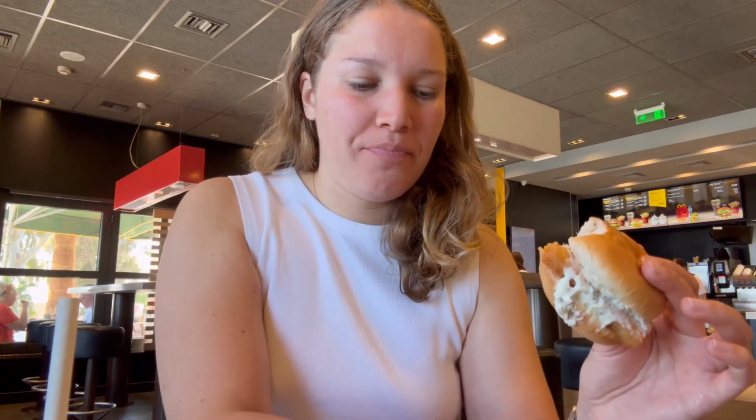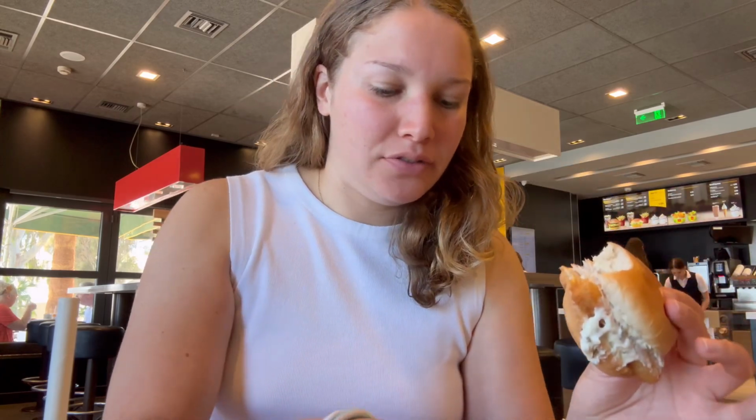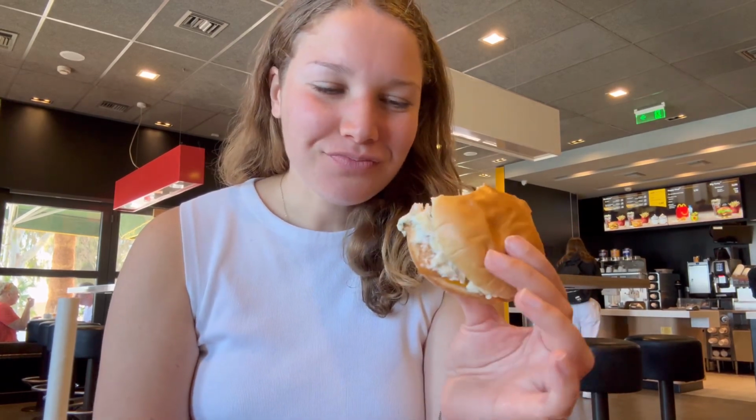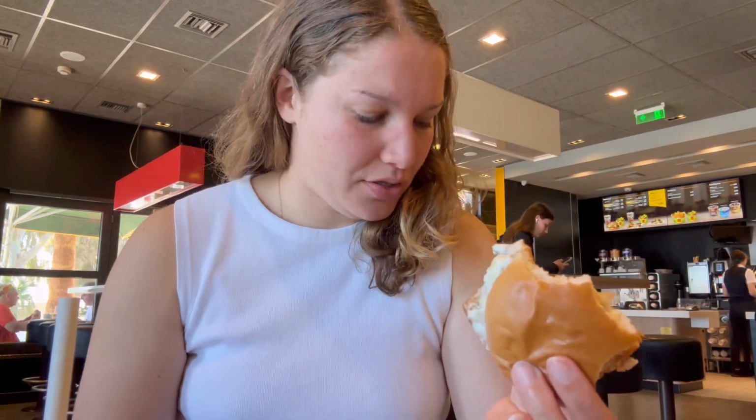Now let's try it together. Potatoes and the burger, which is my favorite. Best feeling ever. Combine everything together, always. So good. So good. Absolutely. Wow. Approved. It's the unique choice that we can have as pescatarians. But approved. It's good.